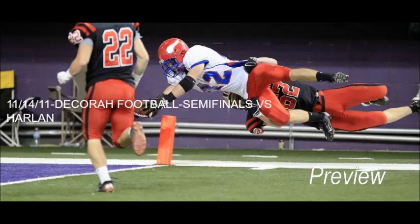Decorah is heading to the 3A state championship football game. Final seconds ticking off the clock. And it is official. Decorah 35, Harlan 14. Decorah, for the 8th time in school history, will play for the 3A state crown on Saturday afternoon at 4 o'clock.